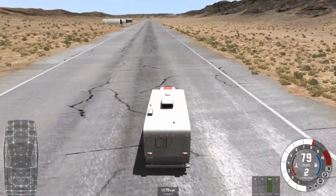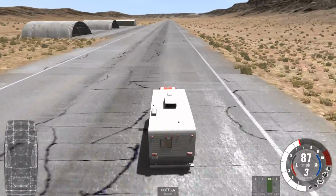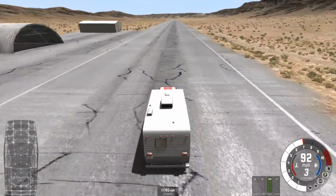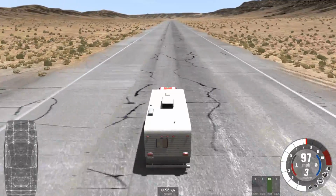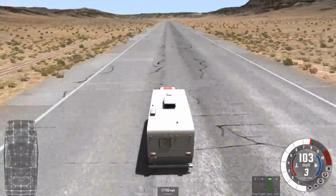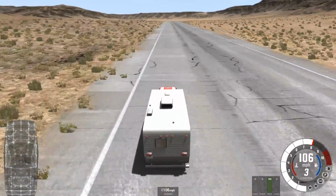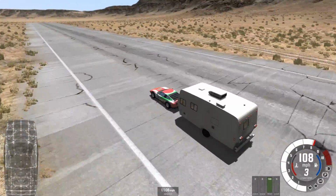Yeah, it's got a little bit of wobbling going on from the caravan. It's okay, though. I was expecting a little bit more performance. I mean, this is a heavy thing that we are towing. It is a lot of weight for the race car to try and pull along. It might do worse, in fact. That was not an outcome that I was expecting. It's barely over 100 miles an hour.